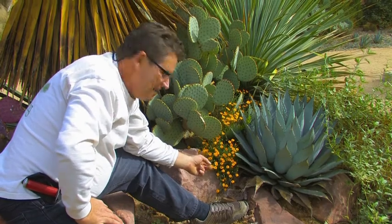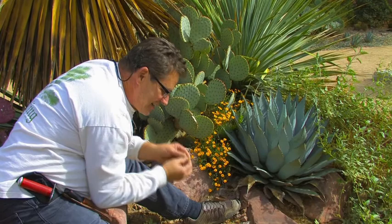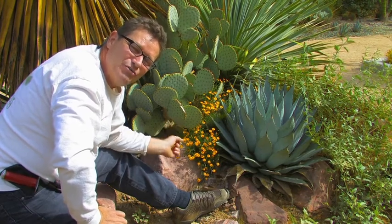If that wasn't enough, well, it smells really good. So you just take that foliage up, wonderful herbal fragrance, and it will bloom up to 12 months of the year.